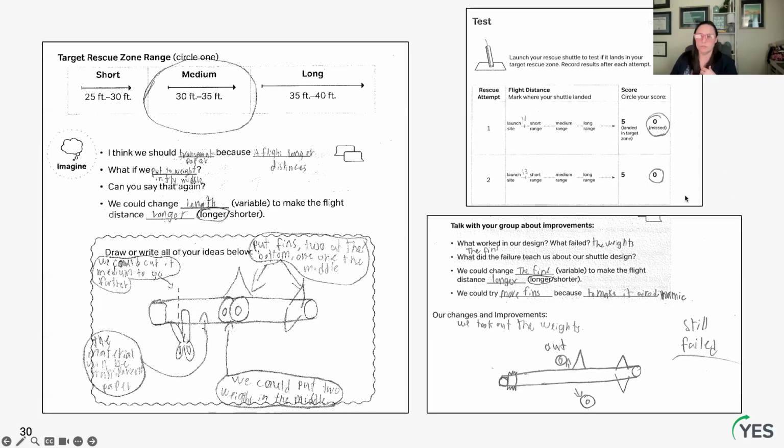And we see how she imagined her shuttle over here. Their testing results, they did not meet their intended target goal. And we see her reflection even on her improvement. You'll see she wrote, still failed. But we're going to see the attitude and mindset that went along with this, because looking at just this document, you could think that this may not have been a positive experience for students. And that was anything but the case.